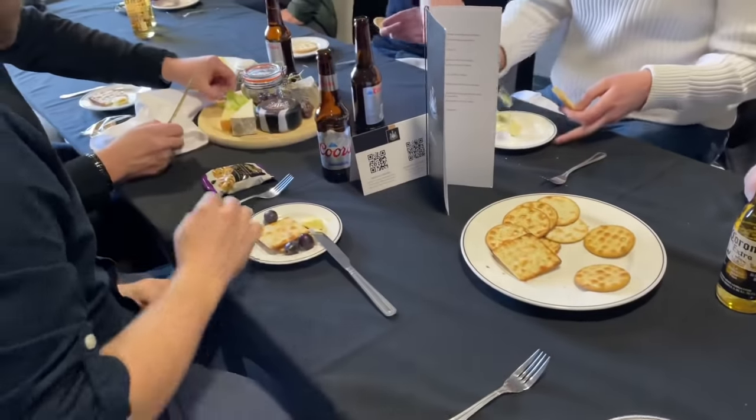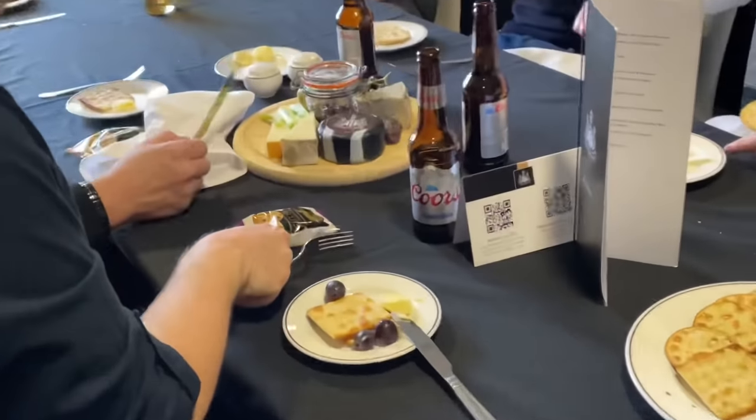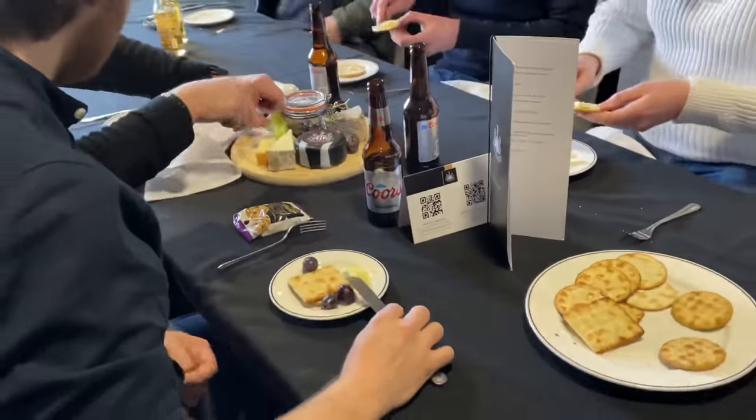I'll do it for you. Yeah, we all got the cheese board now, cheese and crackers. Right. You never take me anywhere, right? No, don't bring it again.